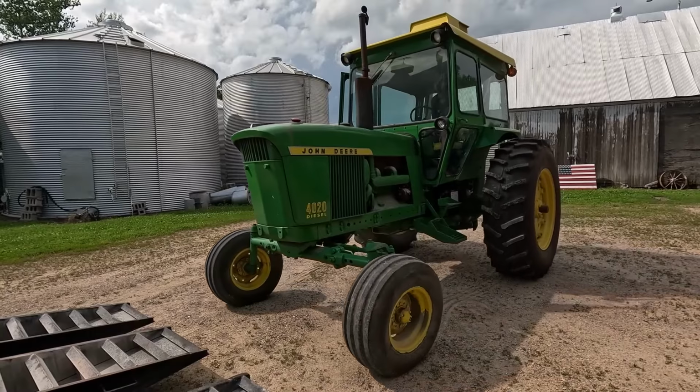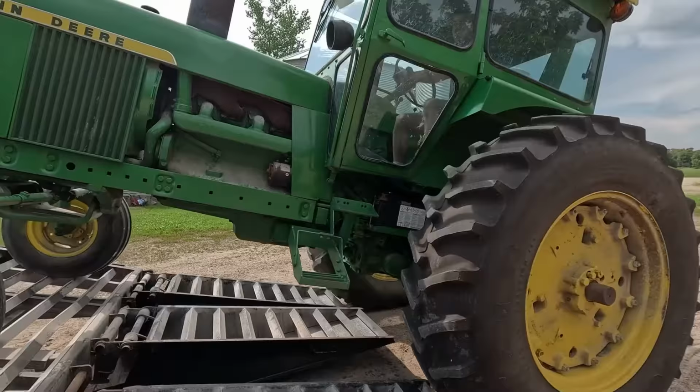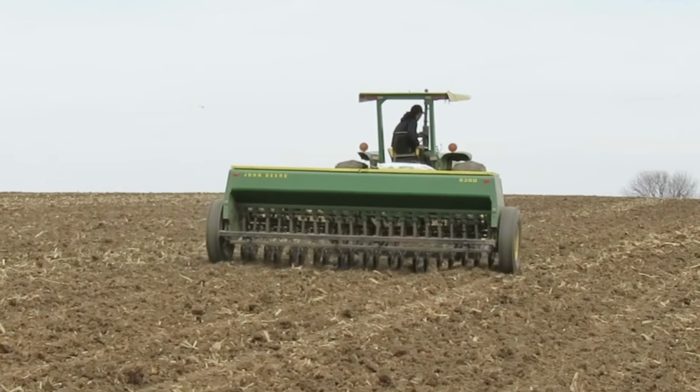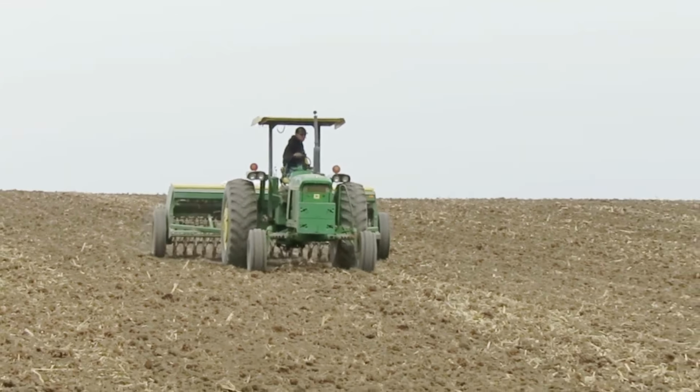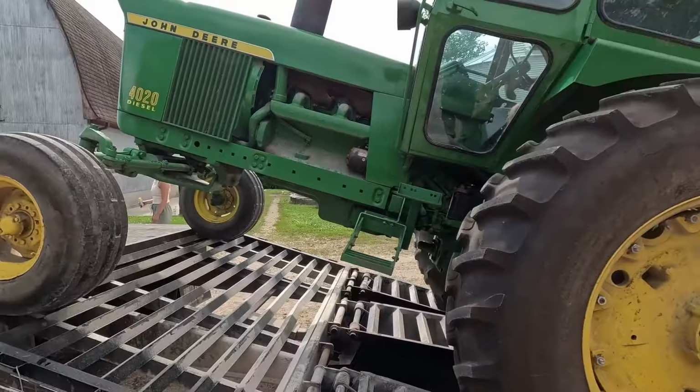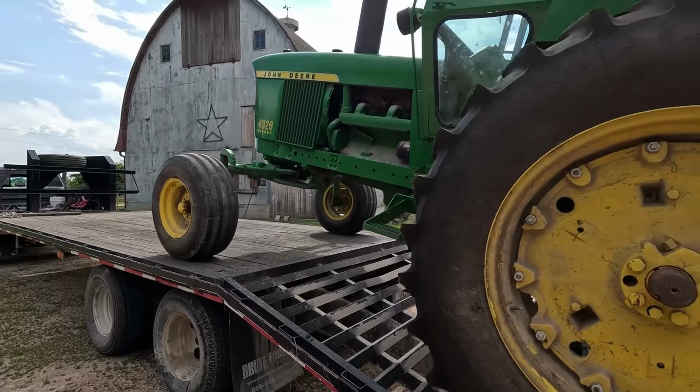Unlike earlier row crop tractors that had to be adapted for implements, the 4020 was built with them in mind. Its three-point hitch could handle heavier rear-mounted loads without compromising frame balance. Front-end loaders, grain drills, rotary mowers, each could be fitted without frame extensions or hydraulic remapping.